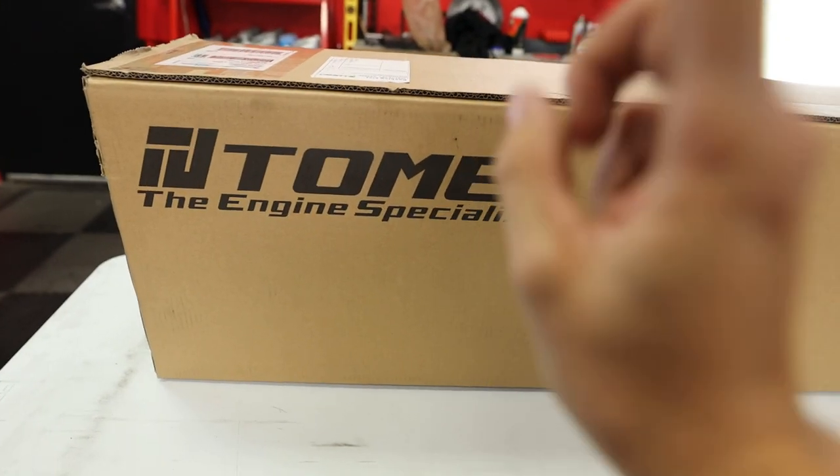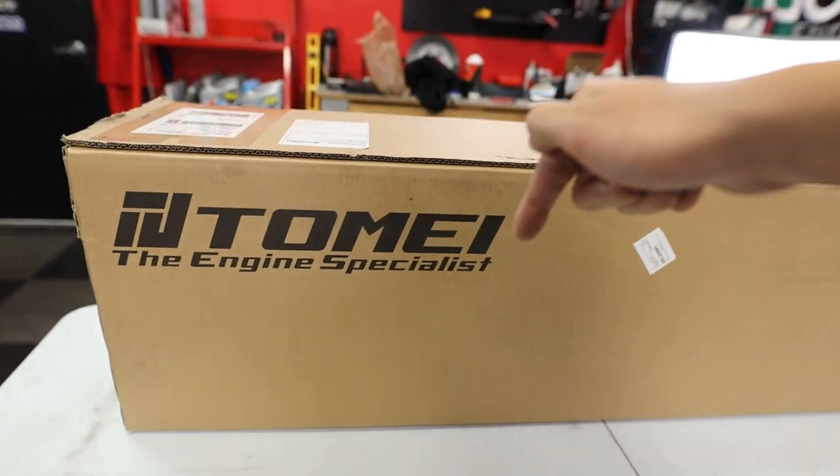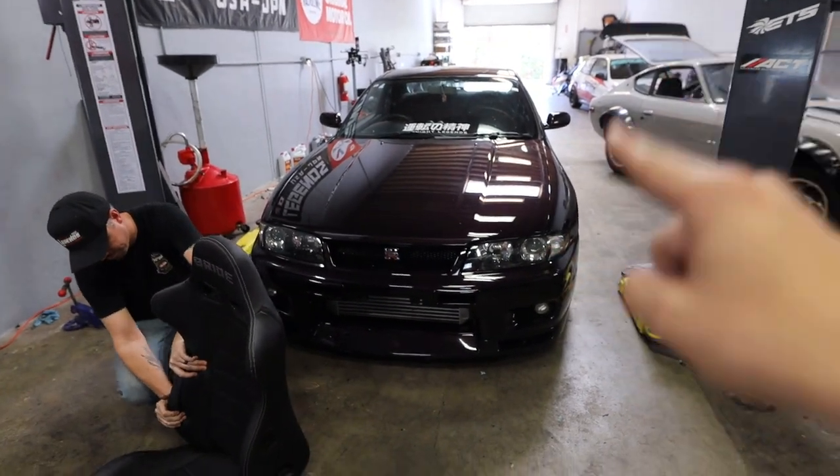Tomei actually had one R34 exhaust left in stock at the Tomei in Los Angeles, so I was lucky enough to pick that up, and we're gonna be installing the Tomei on the GTR today, making this thing, hopefully, I have high hopes here, a little bit louder, because the car sounds great as it is, but I need more out of it.